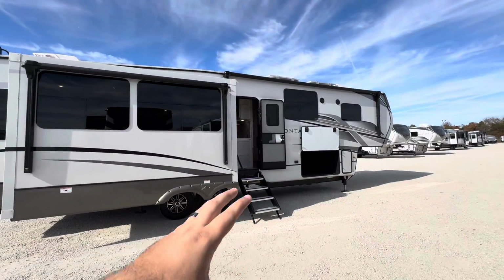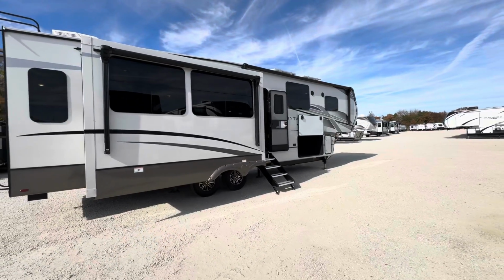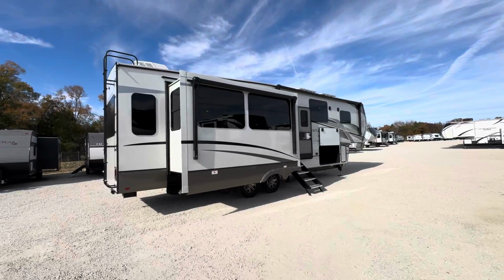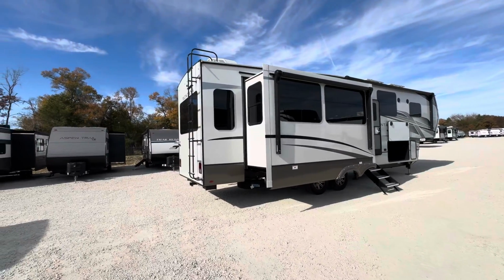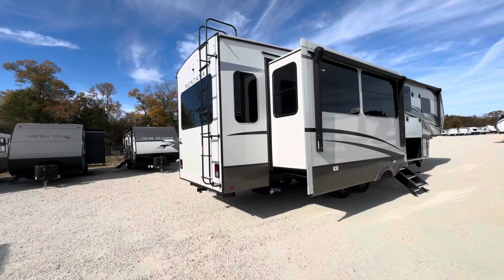So if you're at the campground setting up some picnic tables, just hanging out, you got burgers, you're cooking, you're enjoying life, well, now you got area for shade all the way through. So that is a great feature to have. You also see right under here, you got your spare tire tucked away, out of the way, kind of concealed.